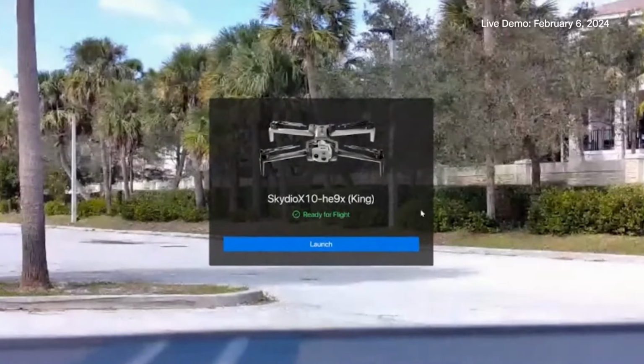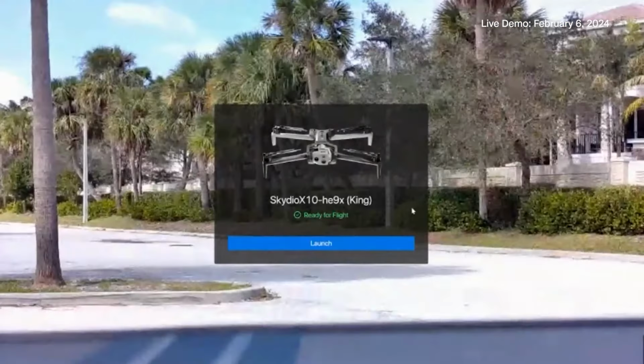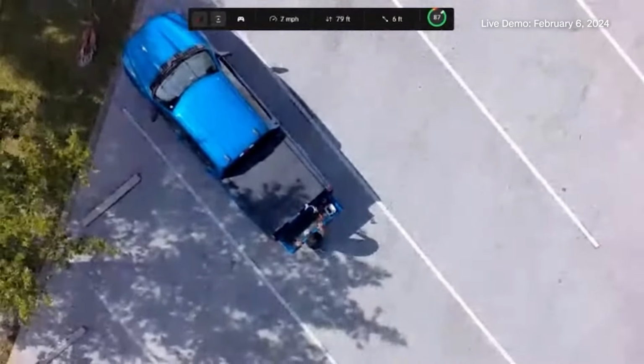You're looking at a live screen from the drone. I have a gamepad controller connected to my laptop. Brian, am I clear to launch? I'm going to hit the launch button here. The drone is up in the air. I have positive control of the aircraft.